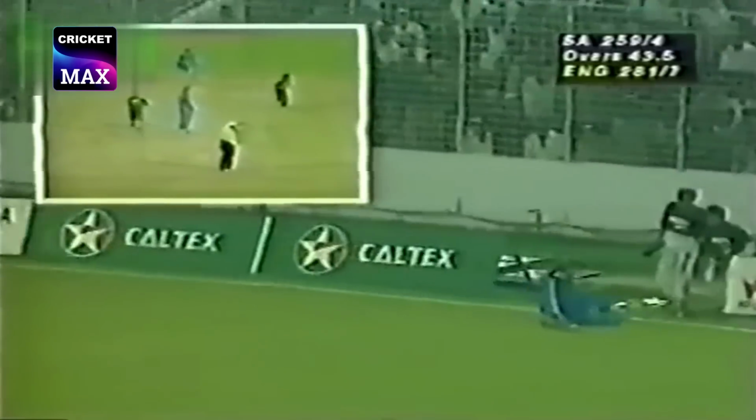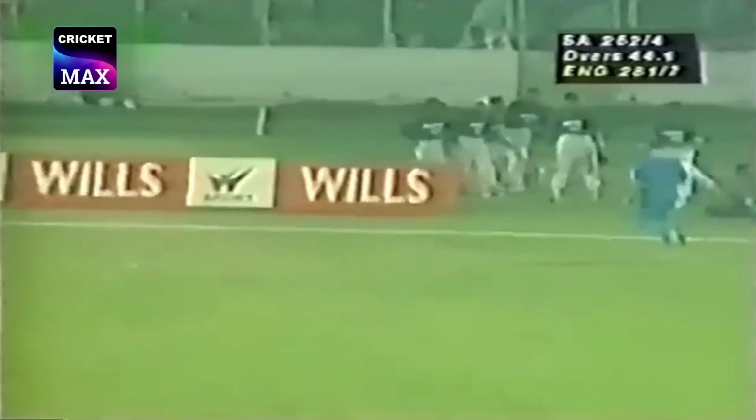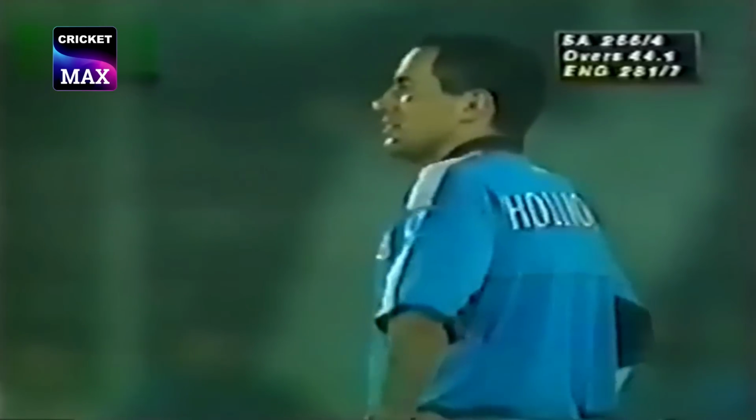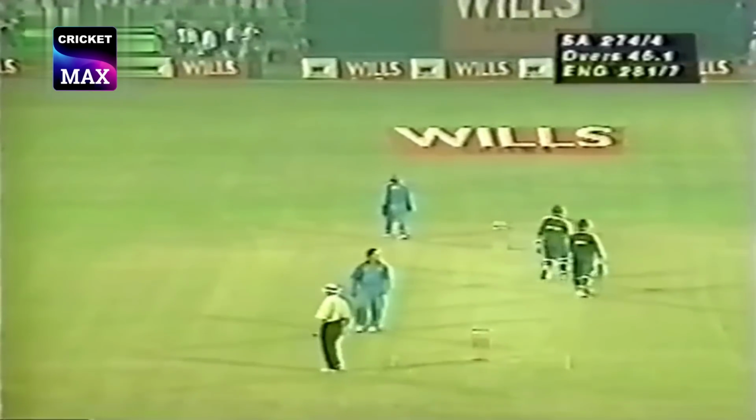That should be another boundary. It's a quick outfield. It's come off the pads. So 4 leg byes, and South Africa get closer to their target. This could well be another boundary. Chase there in the deep, but the ball wins again. So he's played that very well, Jonty Rhodes. He's a good sweeper. Again, he's used Hollioake's pace there and just placed it extremely well. Off the edge, and that's flying away to the boundary, all the way to the fence for 4.